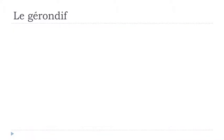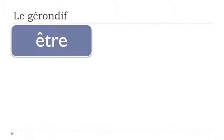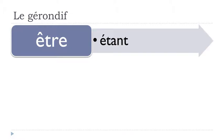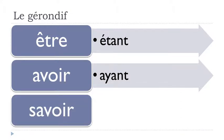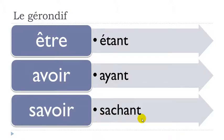Of course, we've got exceptions, only 3, and that's a good thing. The first one is être, to be, which will give you étant, the participe présent form. Avoir, to have, will give you ayant, and then savoir, to know, will give you sachant. Only 3 exceptions, and it's a good thing in French, because normally we've got more exceptions. Être, étant, avoir, ayant, savoir, sachant.